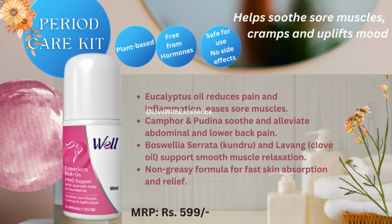Third, Freedom roll-on, a non-greasy formula that gets absorbed quickly onto the skin for fast relief. This helps soothe sore muscles, cramps and uplifts mood. Enriched with eucalyptus and menta oil, it reduces pain and inflammation, aiding sore muscles. Camphor and pudina soothe and relieve abdominal and lower back pain. Boswellia serrata kundaru and lavang clove all support smooth muscle relaxation.